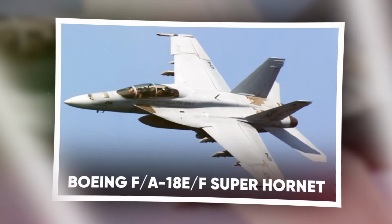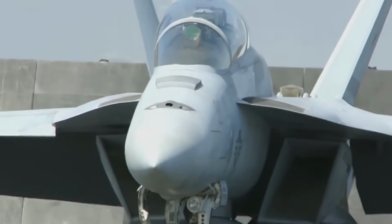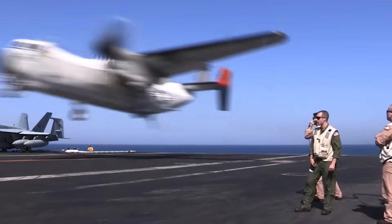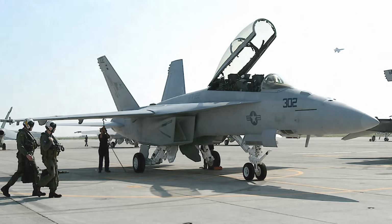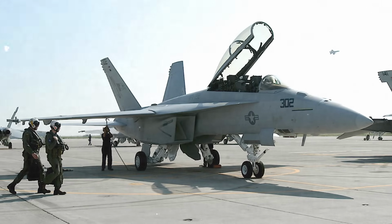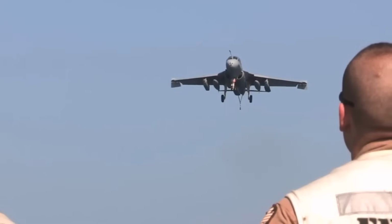Boeing F/A-18EF Super Hornet. The U.S. Navy relies on the Boeing F/A-18EF Super Hornet, a twin-engine supersonic multi-role fighter built for carrier operations. Introduced in the late 1990s as an upgraded and enlarged version of the original F/A-18 Hornet, the Super Hornet offers improved range, payload, and survivability.